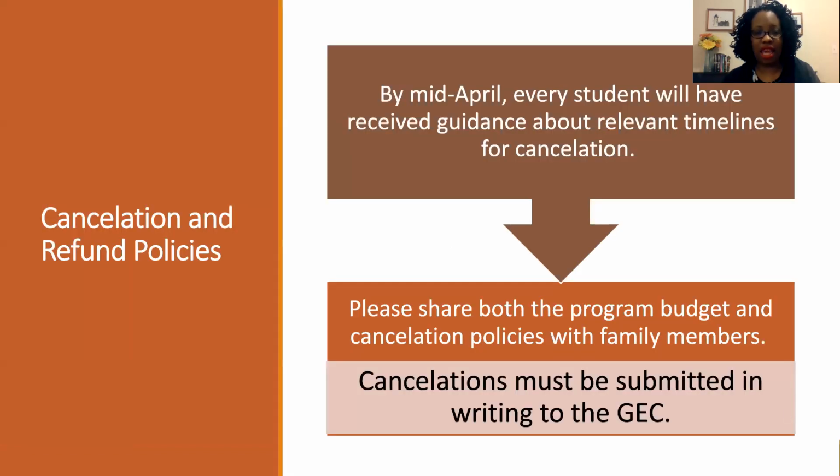I'd like to highlight the cancellation and refund policies. By mid-April, every student will have received guidance about the relevant timelines for cancellation. We encourage students to share both the program budget and cancellation fees with family members. This way, families can make informed and timely decisions.